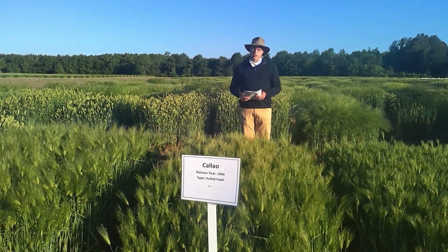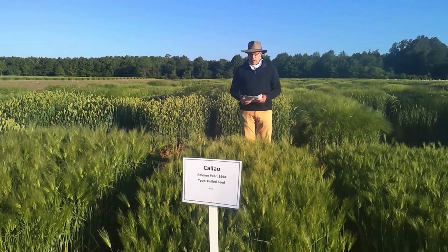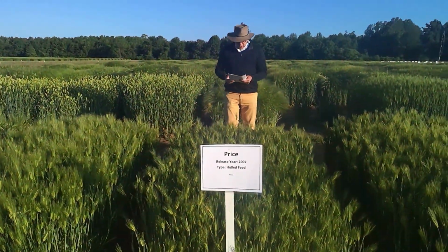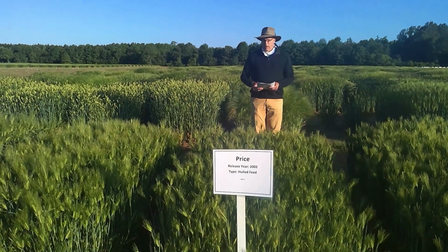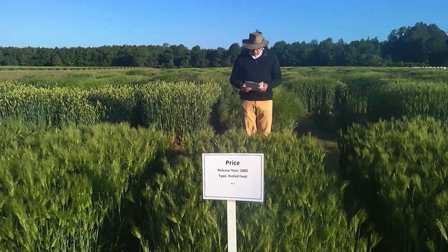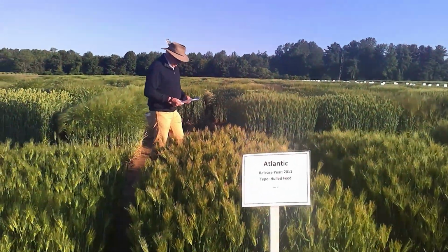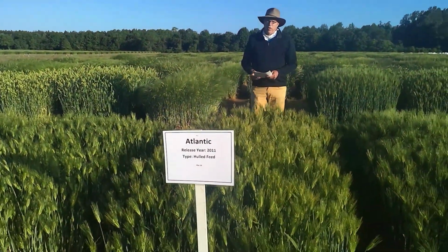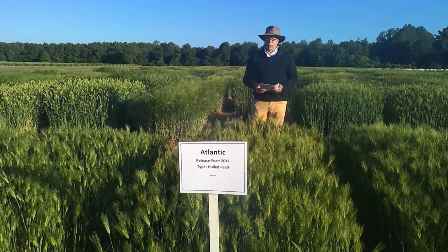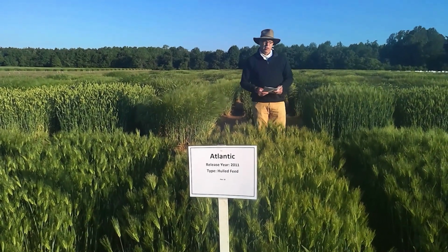It was the first short awn variety that was released, and also it's early and short, and has good test weight. Price was then released in 2002. It is a medium season variety, also having high test weight and improvement in yield over Callao. Among the newer varieties, Atlantic was released because of its earliness as a replacement for Callao, and again has the medium awn length and very good test weight.